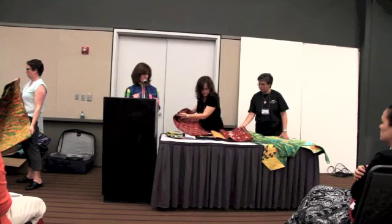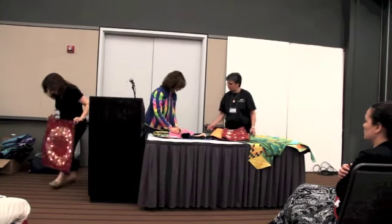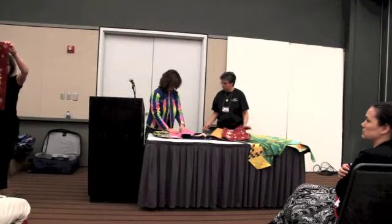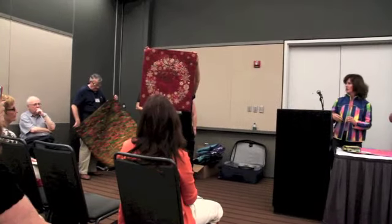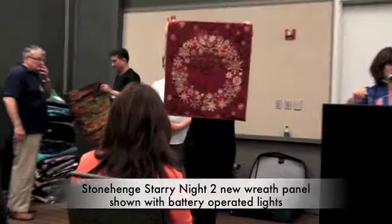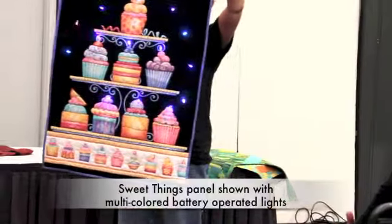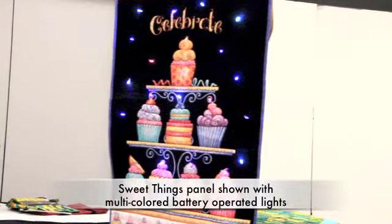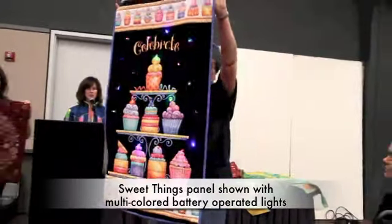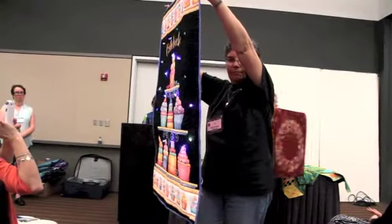So we just have a couple more little projects to show you. This is Starry Night 2. This is the wreath, which is this year's pattern. And the other quilt that we have here is Sweet Things, with the sparkling multicolored lights that showcase the cupcakes.